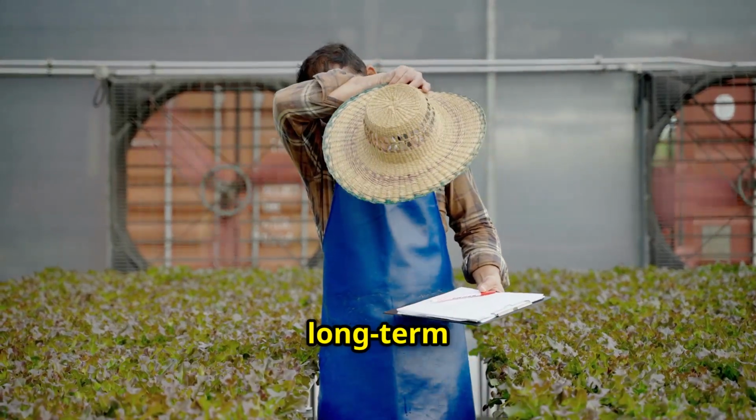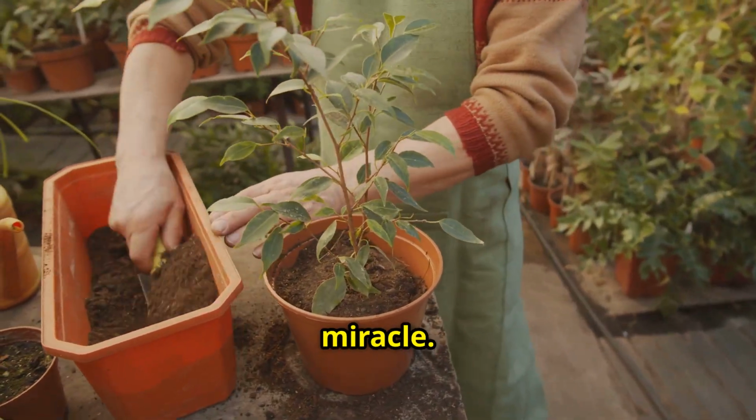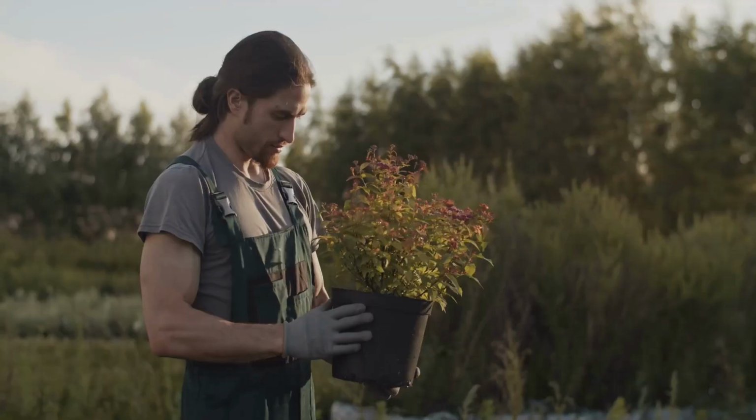Sustainable, proven, long-term strategies. Let's imagine two gardeners. One adds baking soda here, Epsom salt there, hoping for a miracle. The other composts, tests, observes. She knows her soil like a friend. Over time, her plants flourish. They don't just survive, they thrive.